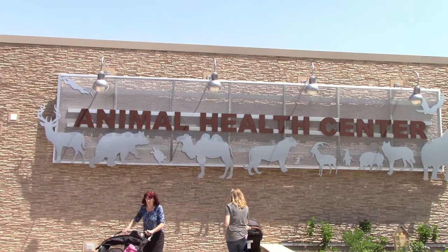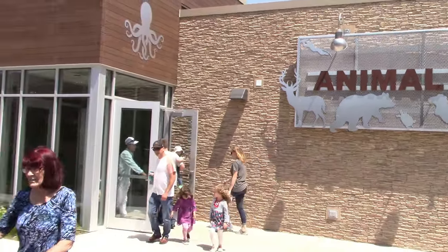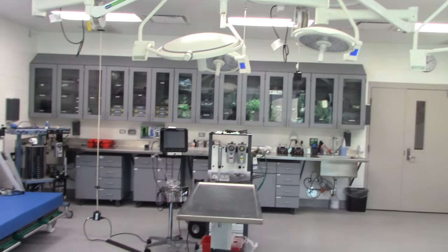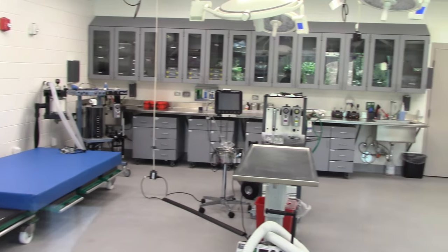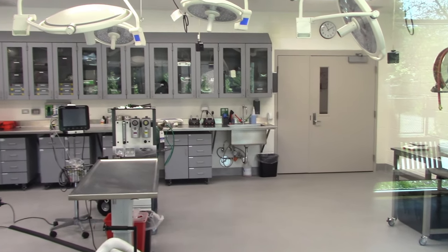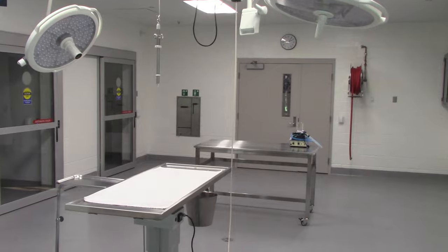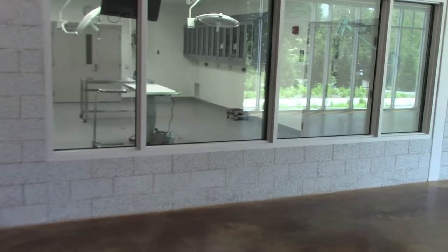All right, so I didn't realize you can go inside the Animal Health Center earlier. I'm gonna go inside now. See one of the surgery rooms, where an animal needs treatment for something or an injury. I'm sure injuries are very rare. Another operating room. So by chance you can be here while they are actually doing one of the procedures on the animals.